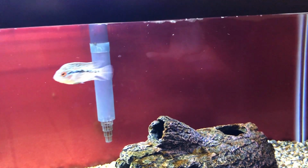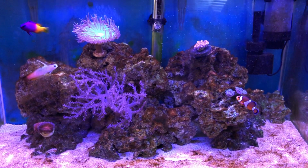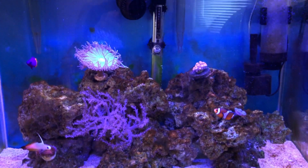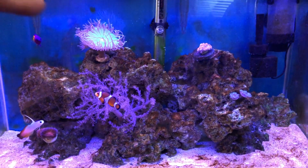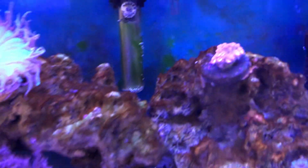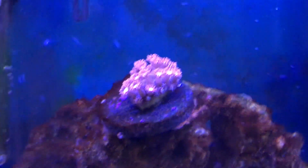Anyway, all right, let me show you my wife's saltwater tank, and then we'll be done with the video. All right, here's my wife's saltwater tank. As you can see, looks pretty nice, pretty good. Everything seems to be going pretty good. That Duncan coral up here is just blowing up. The Kenya's huge. We bought this new one. I don't know the name of it, but that one seems to be doing good so far.